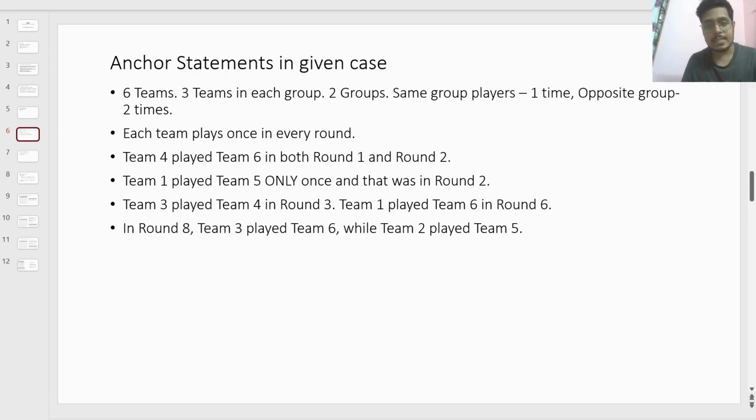Now what are the anchor statements in our given case? It is given to us that there are 6 teams, 3 teams in each group. It is defined as 6 teams. It is not saying that there are more than 5 teams but less than 8 teams. In that case you would have 2 possibilities. There can be 6 teams or there can be 7 teams. But in this case it is defining to you directly that there are only 6 teams. There are 3 teams in each group, and same group players play once and opposite group players play twice. Likewise, you have other information given to you. Now from these statements you will find out and solve the case.